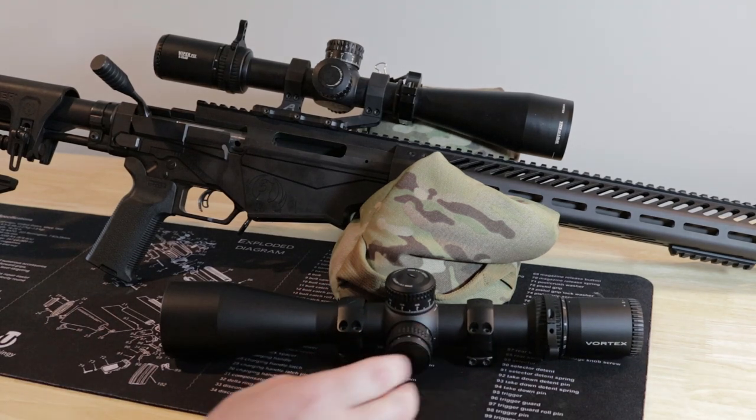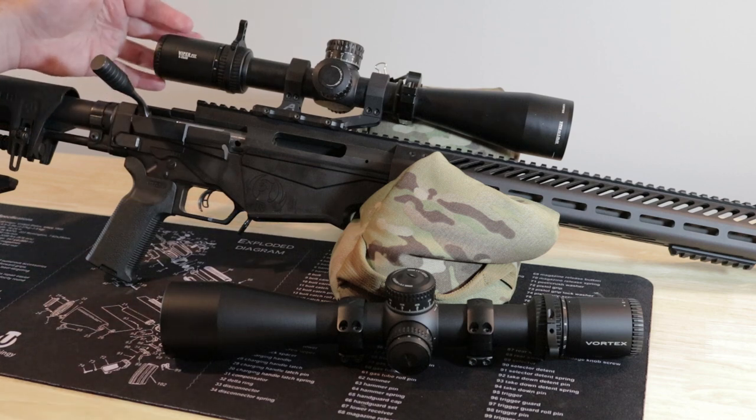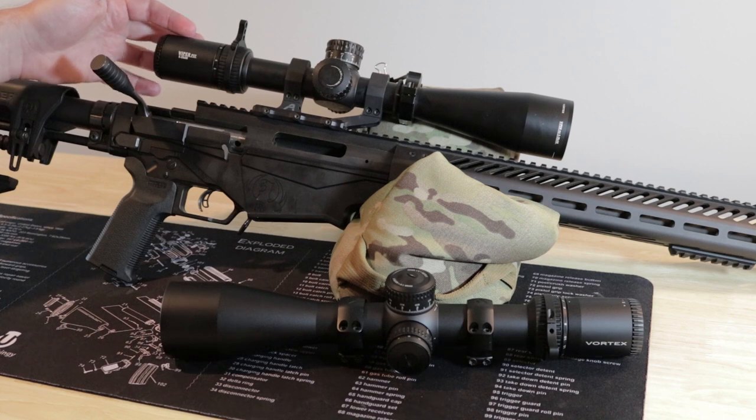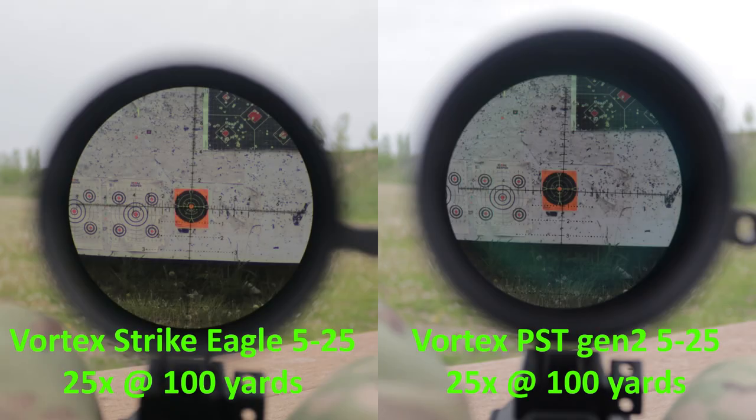Getting into the glass quality, I did spend some time trying to get footage and pictures for you guys at the range. Unfortunately, I did not notice that there were some fingerprints and just some crap on the back of the PST that gives you a weird tint in the pictures. Try to ignore that as you look at them. I'll show them to you anyway.